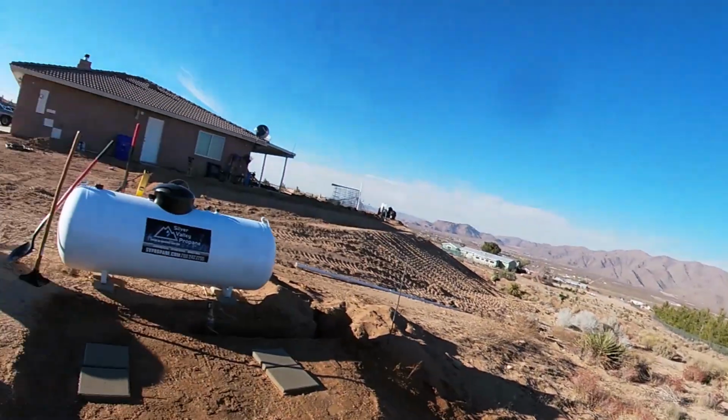Sounds like we got a fighter plane coming. Oh yeah, there's a World War II plane right there, although the GoPro is such a wide lens you won't be able to see it, but that's pretty cool. He's like 1,000 feet up above our house. We get cool stuff like that all the time over here.